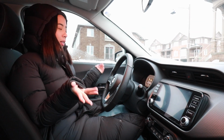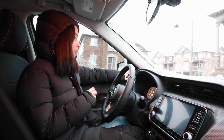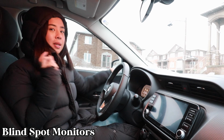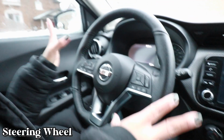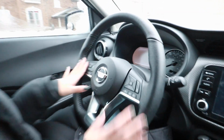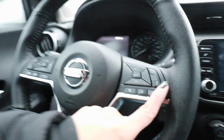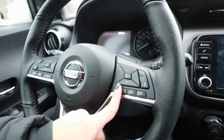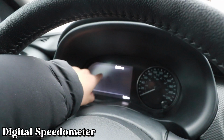The one thing I love about the Nissans is that they have really great safety features. So there are blind spot monitors here. When these light up, that means someone's in your blind spot. Steering wheel, it's heated. Whew. In Canada, the heated steering wheel is so essential because it gets super cold here. And then we have all the buttons for CarPlay and the menu, stuff like that. This is for cruise control, Siri, the basics, wipers, turn signal, and then we have a digital speedometer that we can put on here.